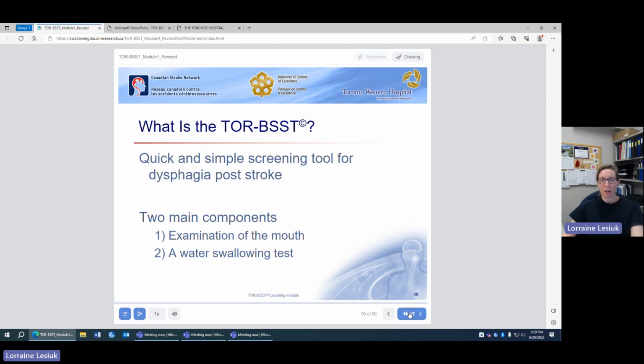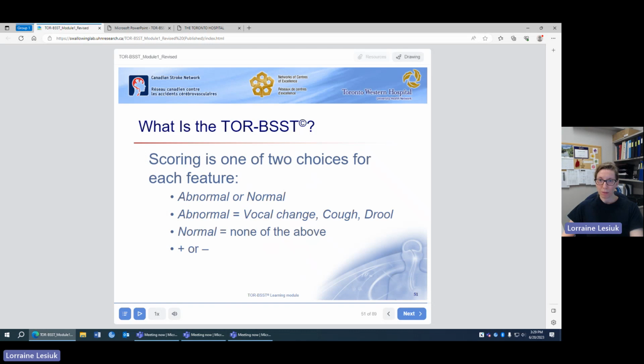So the TOR-BEST, as we said before, is intended to be quick and simple, to be used as a screening for dysphagia post-stroke. There are two main components, sort of in three parts for this test. The first and the last parts include examination of the mouth and the voice, and the second is a water swallow test. Scoring is pretty simple. For each task, there's a choice of just abnormal or normal. For example, abnormal following a swallow of a teaspoon of water would be a change in voice or a cough, a throat clear, or drooling. If none of those things happen, then it's normal.